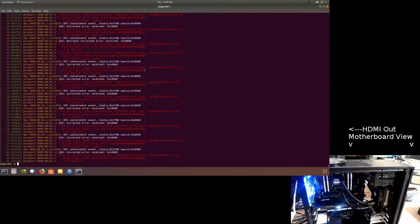Okay, I'm back on the original motherboard that was having PCIe problems. The new motherboard was having different problems where it wouldn't even POST. It kept on going up to code C0 on the LCD display and rebooting over and over and over again.